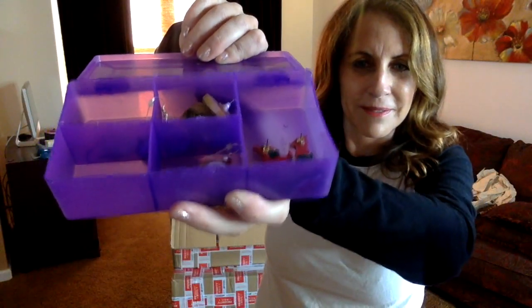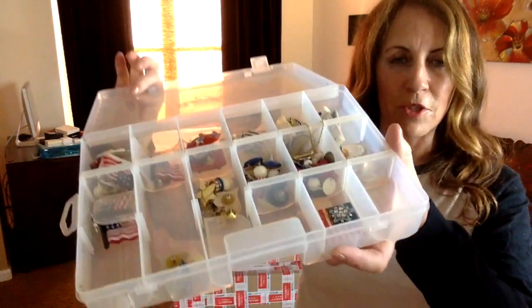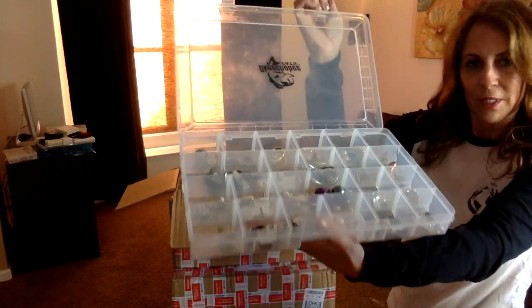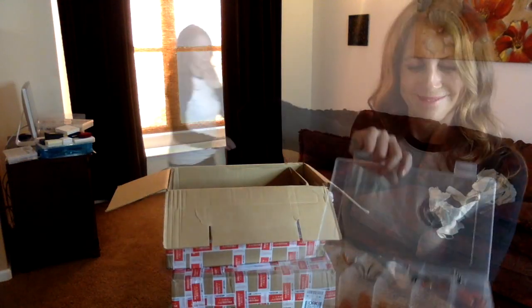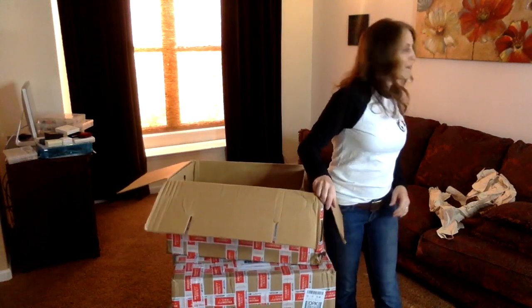More Christmas. Patriotic, 4th of July. This looks like a Valentine-themed box. More clip-on earrings. And last, some Halloween. Okay, so that's it for this box. So what I'll do is I'll put it all back into this box, move it over to my kitchen table, and then I will dump it out and sort through it.